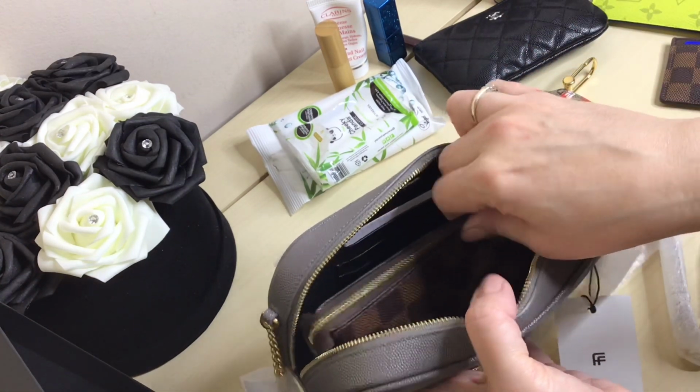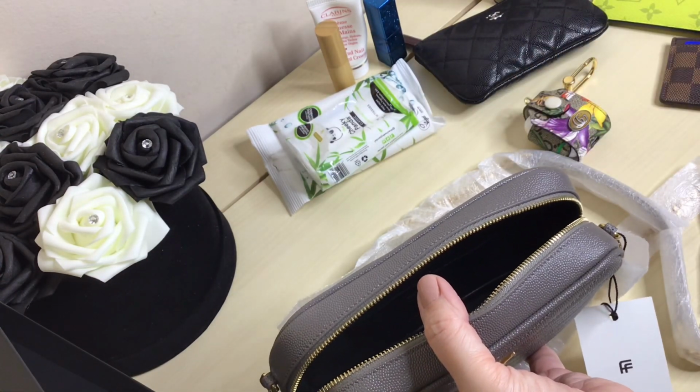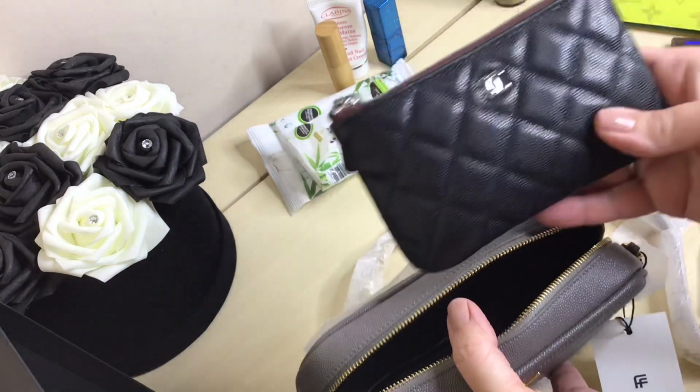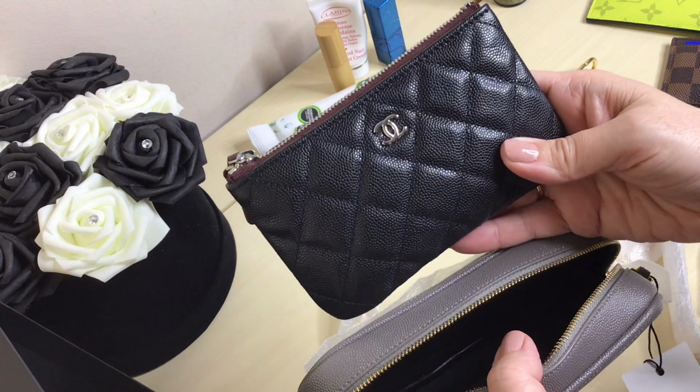To be honest, I probably wouldn't carry the mini pochette in here because it is quite large. What I would do though maybe is carry my mini O case from Chanel, which is something I don't think I've shown you yet because I did get this for Christmas.